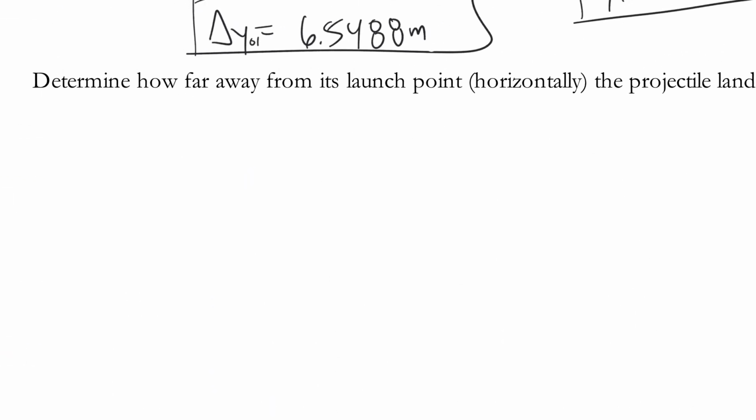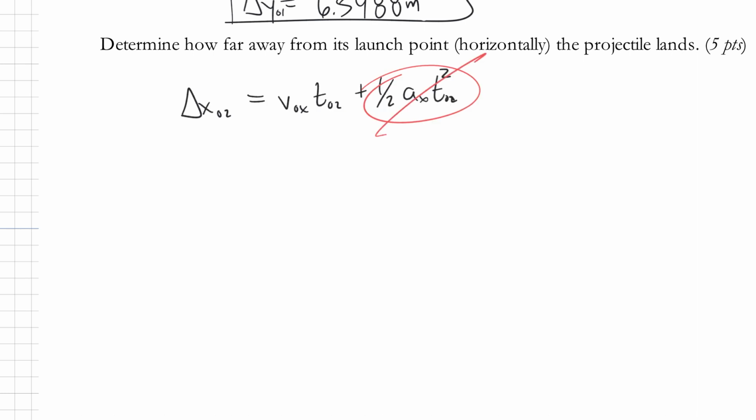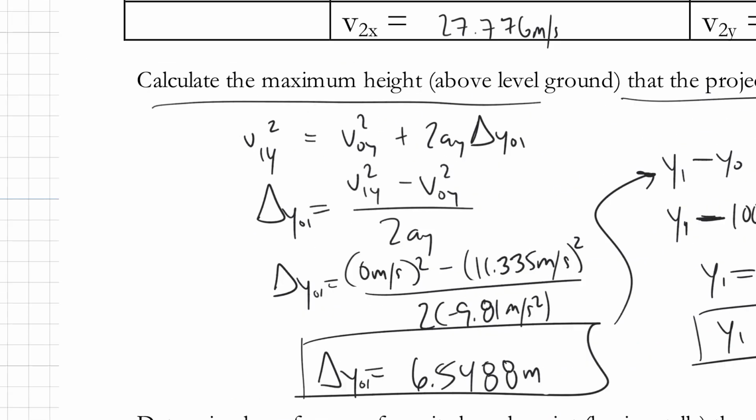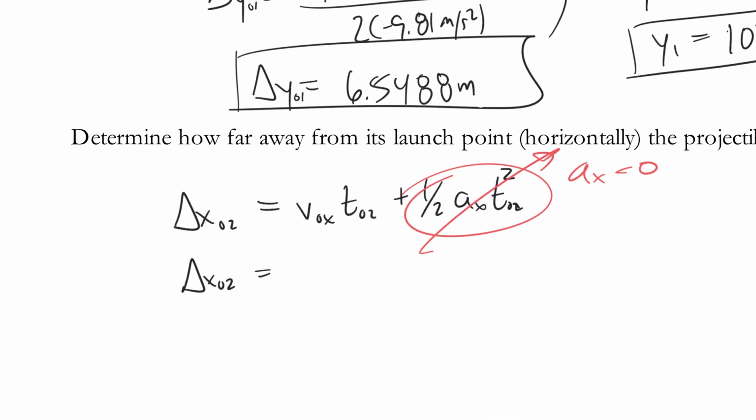Determine how far away from the launch point the projectile lands. So delta x from 0 to 2 is v naught in the x times time from 0 to 2 plus 1/2 a in the x times t from 0 to 2 squared. As always, this thing goes away because ax equals 0. So we love that. So delta x from 0 to 2 equals v naught in the x. What's v naught in the x? Oh, there it is. It's constant, so we can just use it.